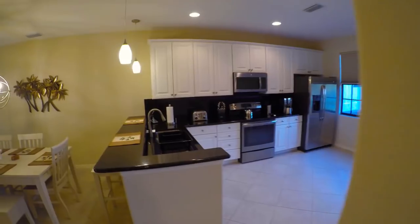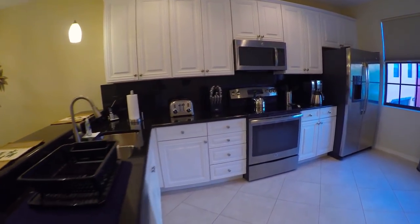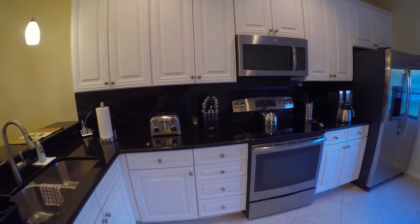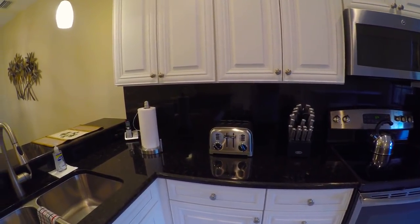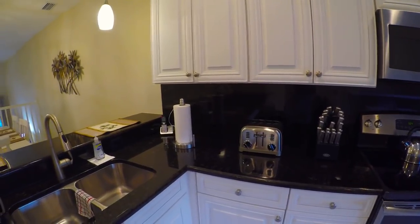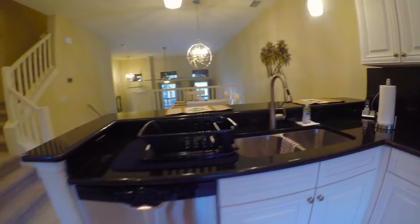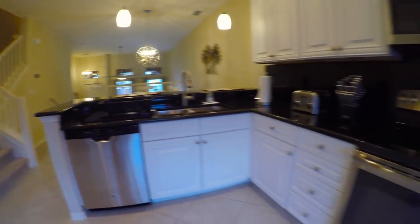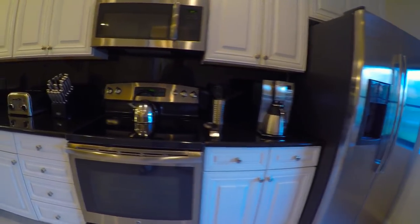Back to the kitchen, you can see it's well equipped. You got a coffee maker, convection microwave, 4-slice bagel toaster, paper towels, telephone, single lever faucet, pull-out sprayer, dishwasher, nice big 30-inch G range. Plenty of utensils. There's dishes, coffee cups, and silverware.